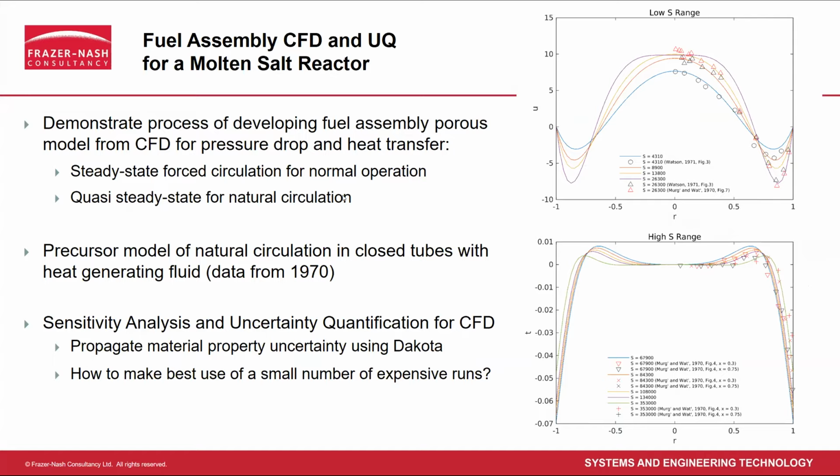But to start with, one of the unique things about Moltex's design is this closed pin with circulating fuel in it. And I found that there's some data actually from the late 60s, published in 1970, of water with a heat source in it, so laminar flow. And I did a precursor simulation to say how good does my mesh need to be.